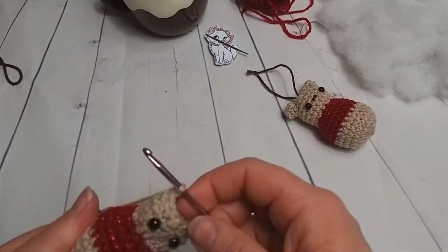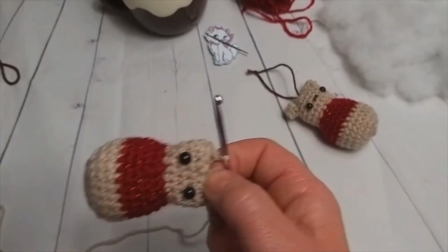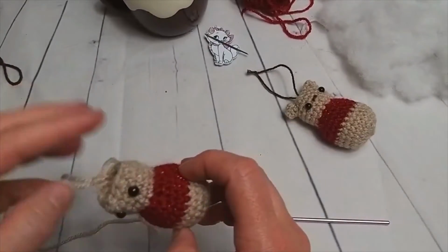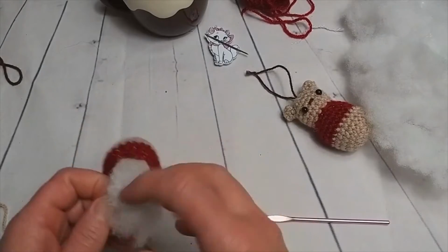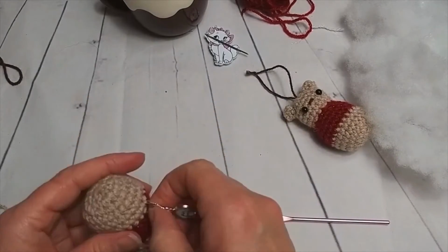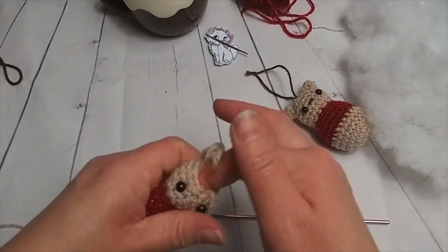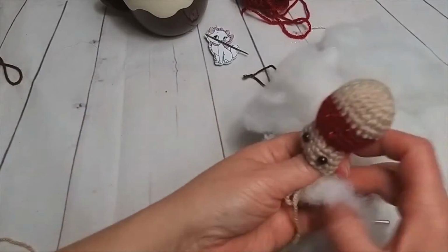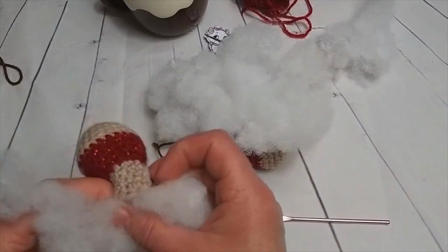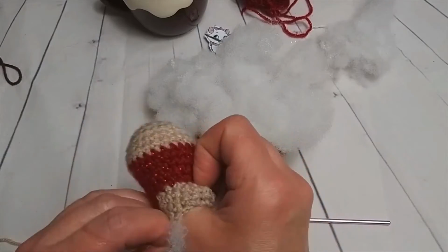It's getting less and less now, so it's getting faster and faster. We're going to basically do 2 together until it's completely closed now. So it might be a good idea to get a little bit more of this stuffing in. So push it right down. In fact, we don't even need the stitch marker in now. Let's take that out. So pushing it right down into his body, deciding, as I said before, how chunky you want him. Don't overstuff though, because there's nothing worse than when you start to see your stitches separate.